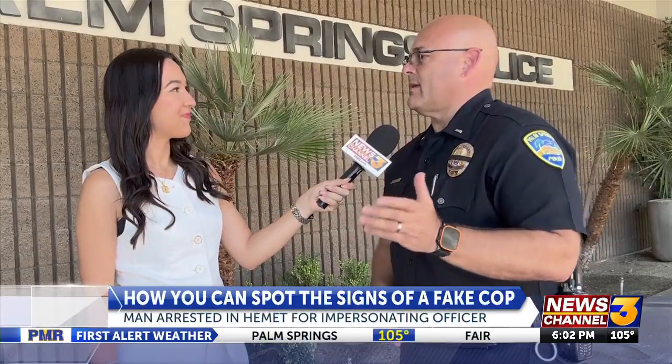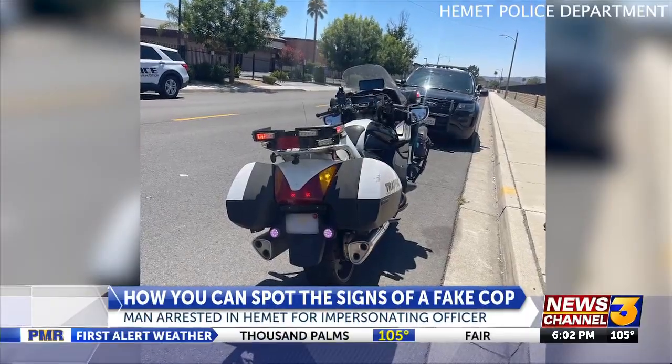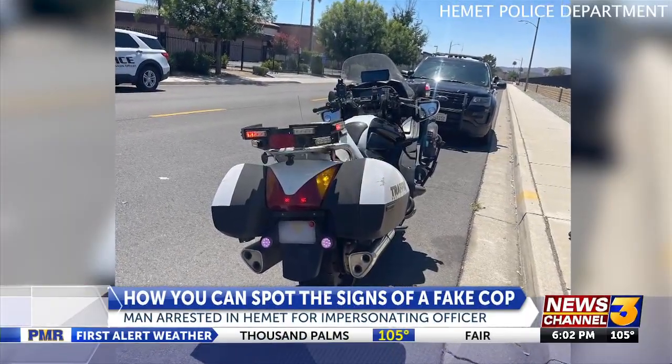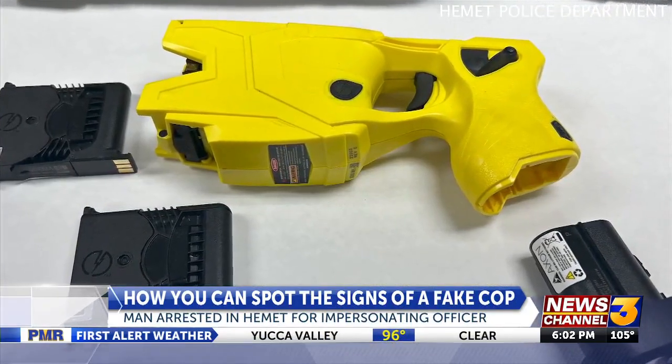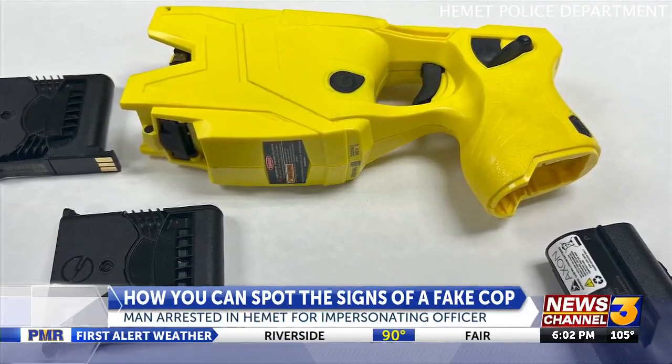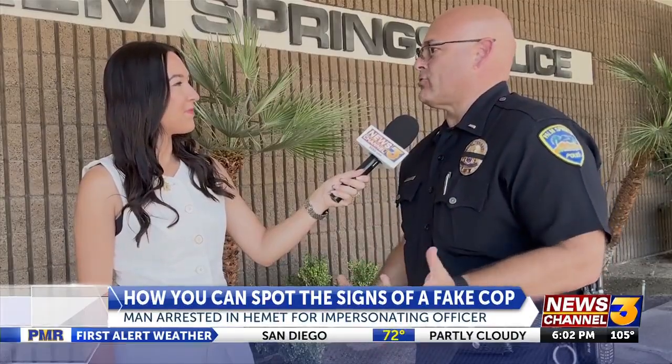This erodes public trust for the community. We definitely want to be able to do our job safely, and we want people to understand that they will be safe when they're getting pulled over by us. Now, both the Hemet Police Department and Palm Springs PD are warning people to look out for phonies. A lot of times when we see these individuals that are impersonating, they have the uniform, but what they lack is the proper badge, proper patches for the agency that they're trying to impersonate.